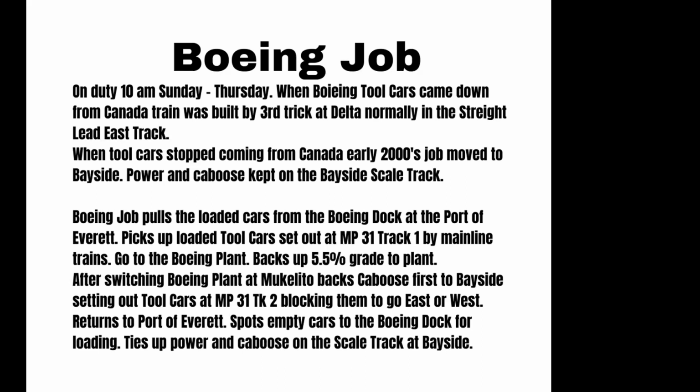If the Boeing job was doing less than 7 miles an hour coming down the hill, then there's a switch motor on that derail, which would then line it to go down the hill. If the Boeing job was going over 7 miles an hour, then it went into the ditch. Never happened, but that's the way it was set up, because if the Boeing job got going over 7 miles an hour, they would never stop when they got down to the bottom of the hill at Mukilteo, and they would just fly through the red signals and out onto the main line. And that was the reason for that.